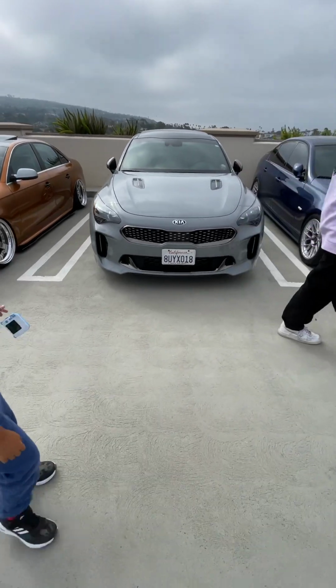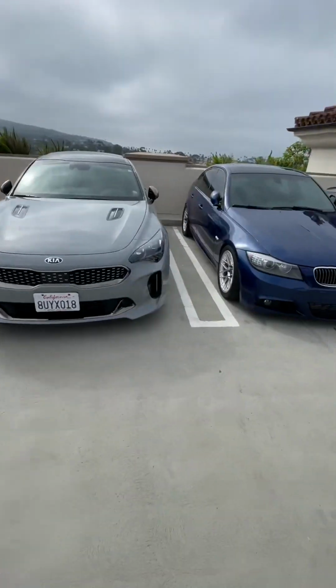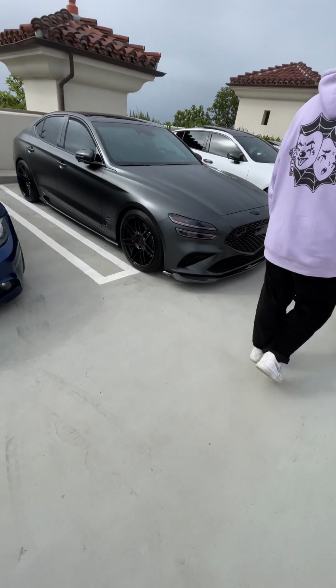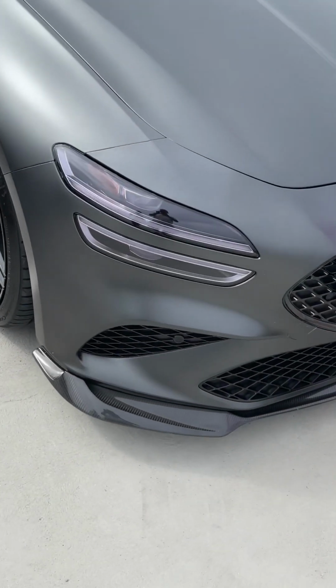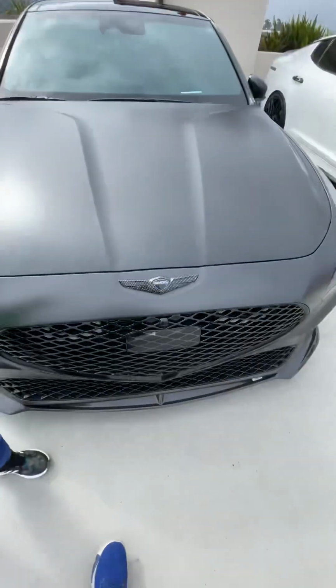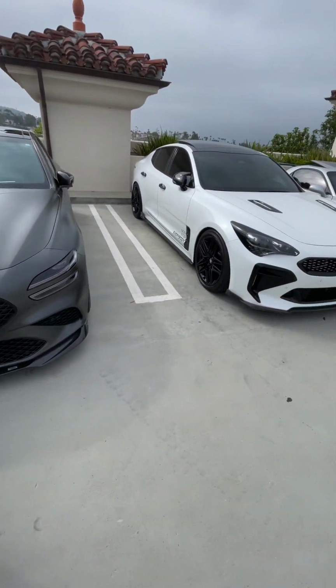Hey, look, a Kia. That looks like an ordinary ride. Hey, this is matte black. Is it a paint? Is it matte color? Okay, this is not ordinary. This is a nice paint job. It's a Genesis car, it's called. Genesis. I thought it was a BMW.